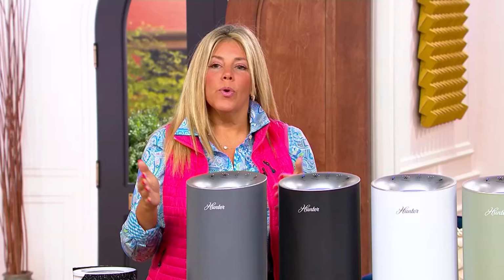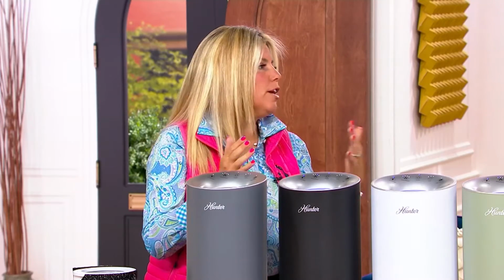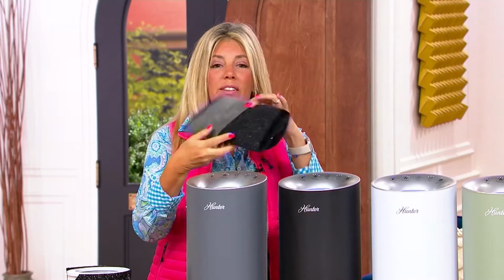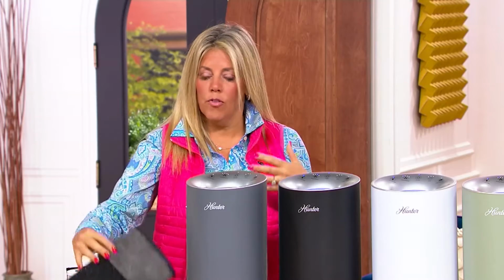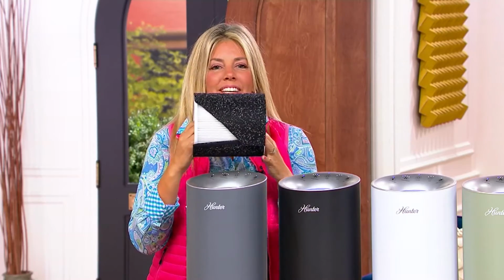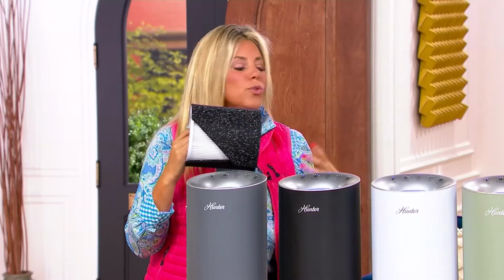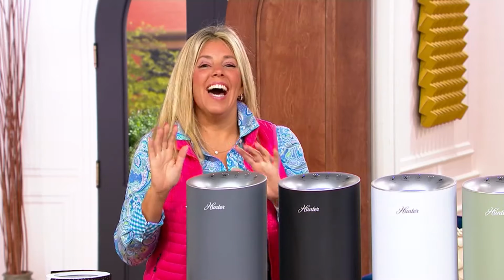Because think about it. We're outside, we open our doors, we open our windows, and then we close them. And our homes today are built so well, they're so well insulated that all of these particles are floating in our air, and we're just breathing them over and over again. But let this true HEPA and this EcoSilver pre-filter do all the heavy lifting for us. You know, Carolyn, you're going to dust a little less too. I love that.